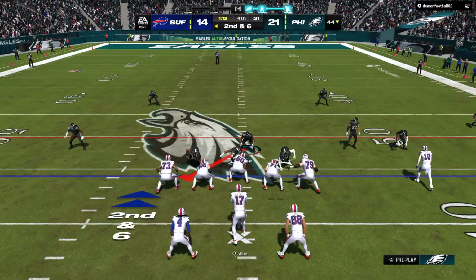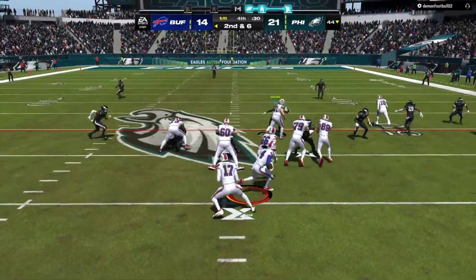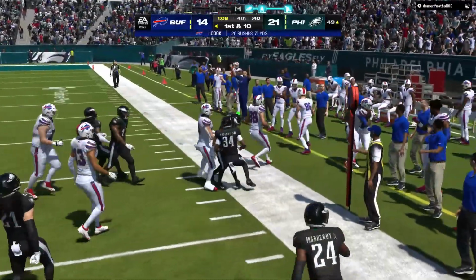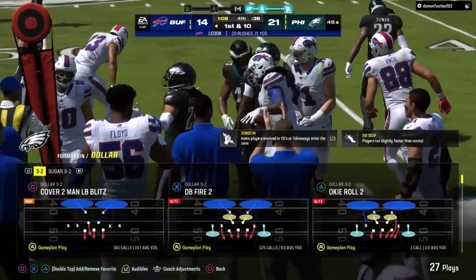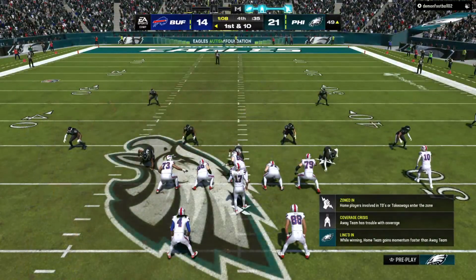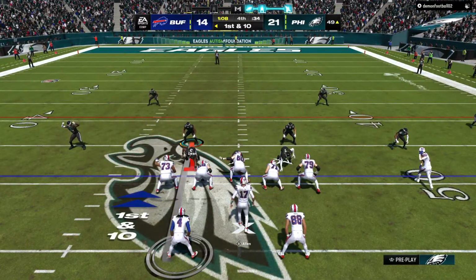Was that 5 straight runs? Yeah, 5 straight carries to start this drive. And like you said, the way it's working, they may just stick with it. And he's going to get out of bounds with the first down. So that's going to double their pleasure for sure. They get the first and save a timeout.